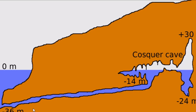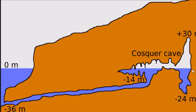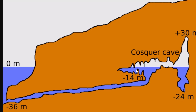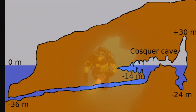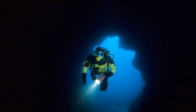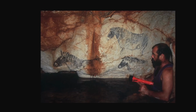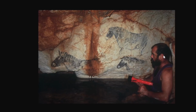So they were really lucky to find this place and this main cave area here. This is over 100 meters in diameter, including the still submerged section right there. But this is pretty fascinating, and they got in here and found some very, very ancient rock art. Here is a diver entering the Cosquer Cave, and it really makes you wonder how many other sites are submerged and maybe lost forever. But here is the gentleman, Mr. Cosquer himself. I think that's who that is right there, the one who found the site.